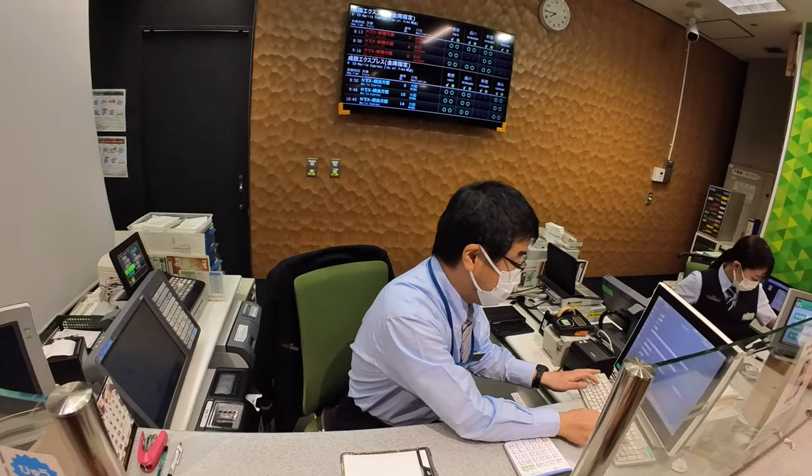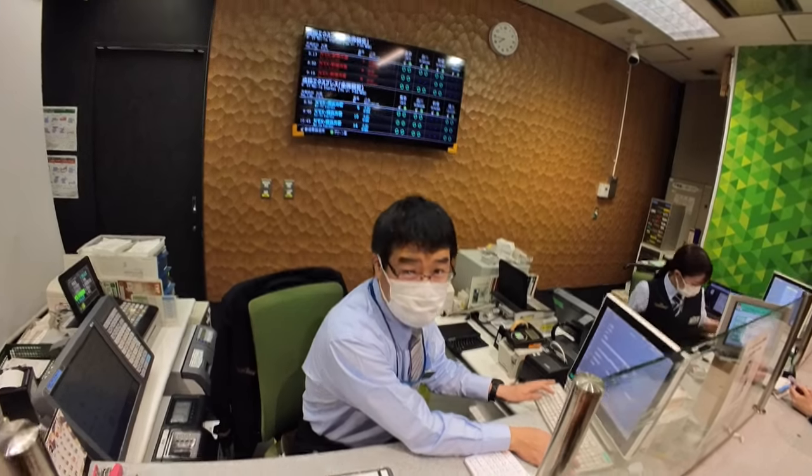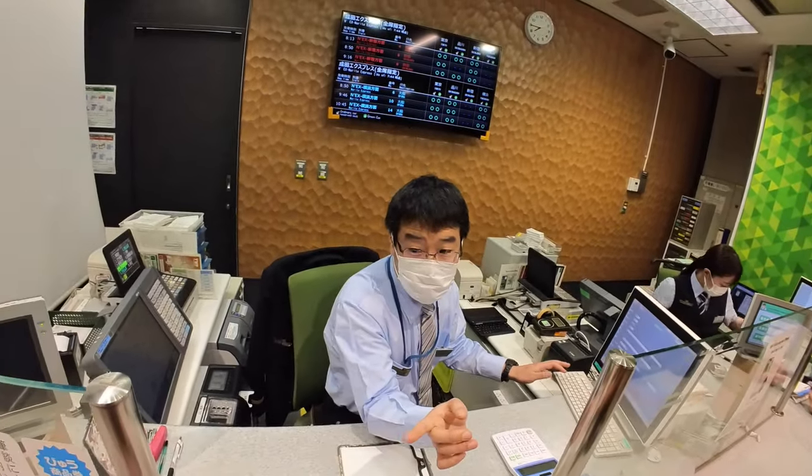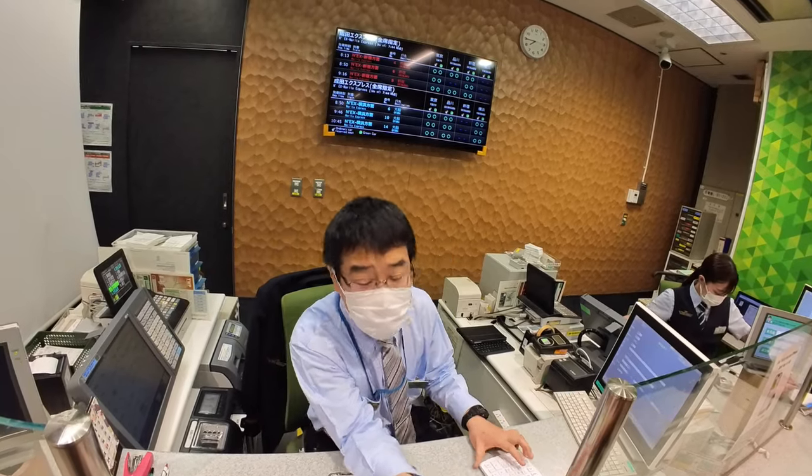Receipt. So how much is on here, and how much is deposit? Deposit is the 500. Uh-huh, and so there's 1,500 on here. 1,500, yeah. Yes, right. Okay.